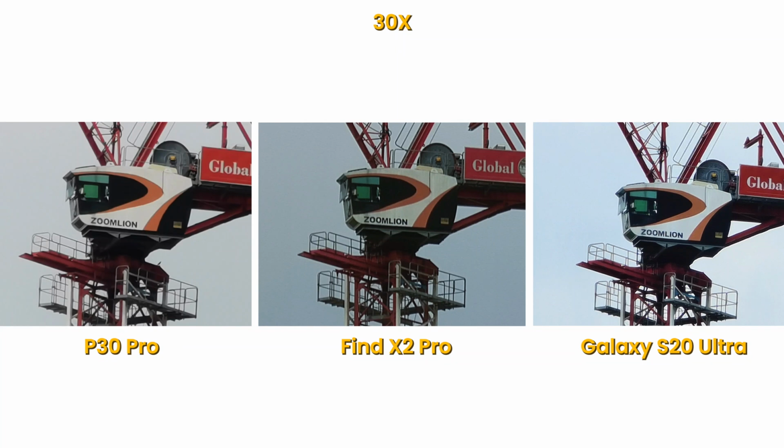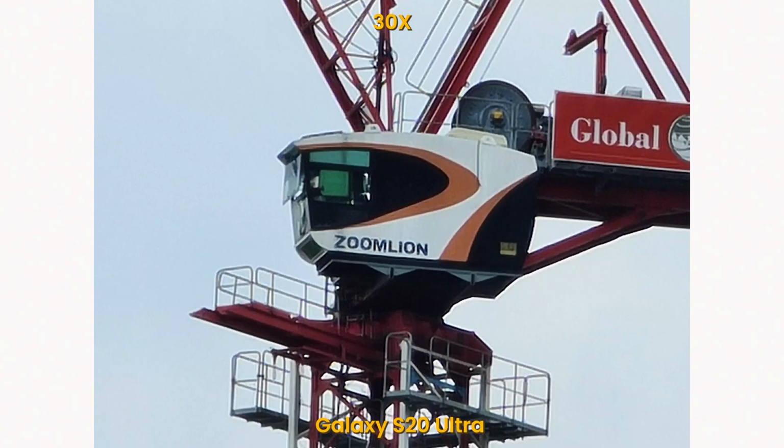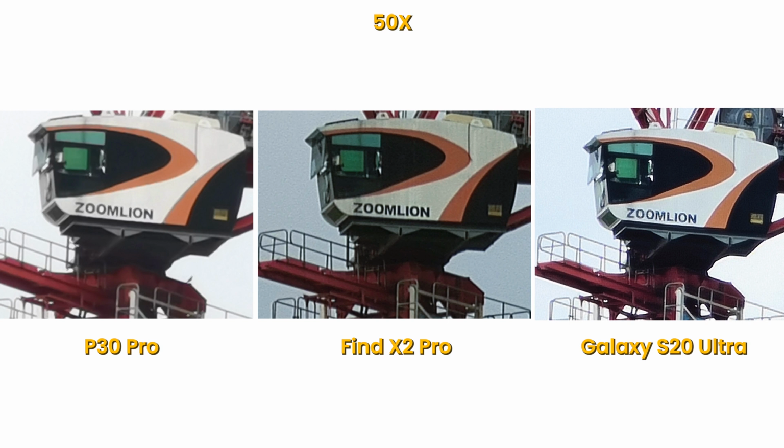Things start to get a little bit different when all three devices hit 30 times zoom. When it comes to clarity, I think all three devices are pretty comparable. But one of the more significant differences that I can tell is their exposure. For some reason, the Find X2 Pro's photo is way darker, while the S20 Ultra is much brighter and closer to what the scene looked like on a sunny day. This also makes the colors on the Find X2 Pro much darker compared to the vibrant tones in the other two photos.